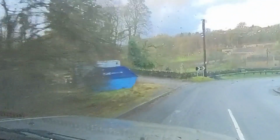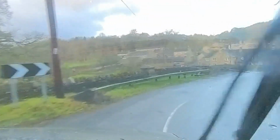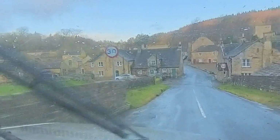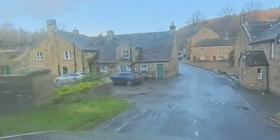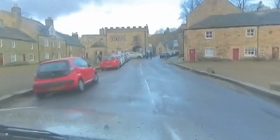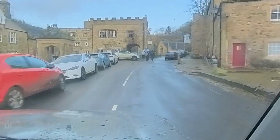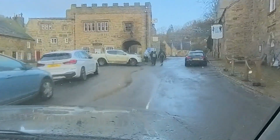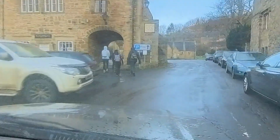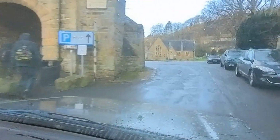So the first place we're going to drive through here is Blanchland, which is a medieval village named after the white monks in the abbey. The abbey was dissolved in 1539 and it's now a nice little village. Nice place to have a little wander round.